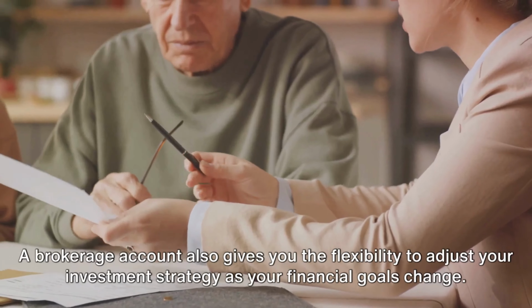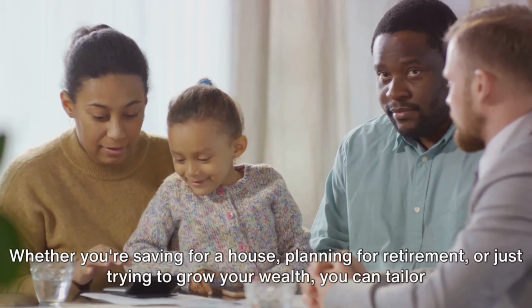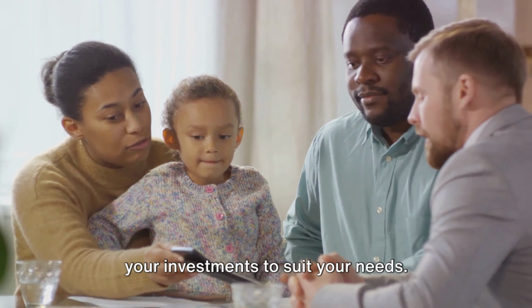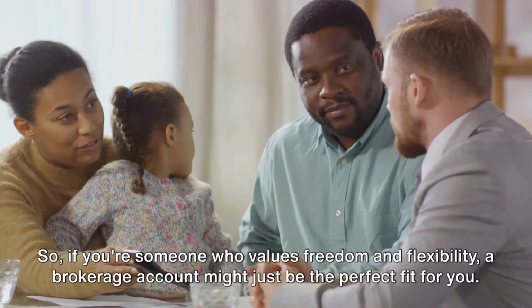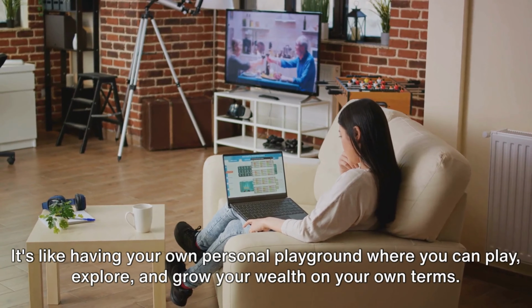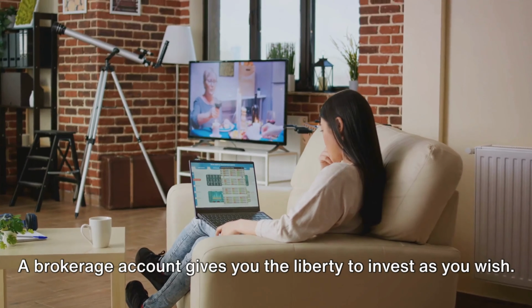And it doesn't stop there. A brokerage account also gives you the flexibility to adjust your investment strategy as your financial goals change. Whether you're saving for a house, planning for retirement, or just trying to grow your wealth, you can tailor your investments to suit your needs. So, if you're someone who values freedom and flexibility, a brokerage account might just be the perfect fit for you. It's like having your own personal playground where you can play, explore, and grow your wealth on your own terms. A brokerage account gives you the liberty to invest as you wish.